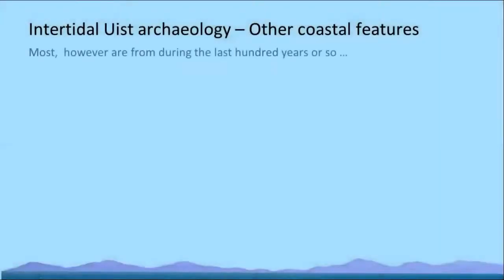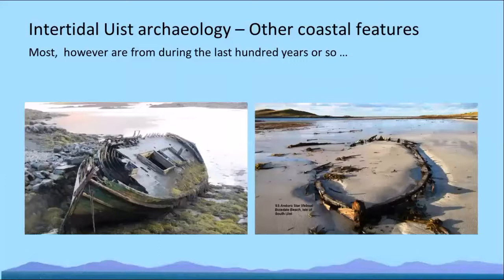Most of the wrecks that we still have around are from the last 100 years or so. Sadly, this fishing vessel is now completely gone. It was broken up when some work was being done on the shoreline here by the Crofter. And this is the lifeboat, the Andorra Star. It's a bit like the Marie Celeste. It's there 1 month and then it disappears for several months and then reappears again. It's very much the vagaries of the way the sand is being redistributed by the tides and the currents.